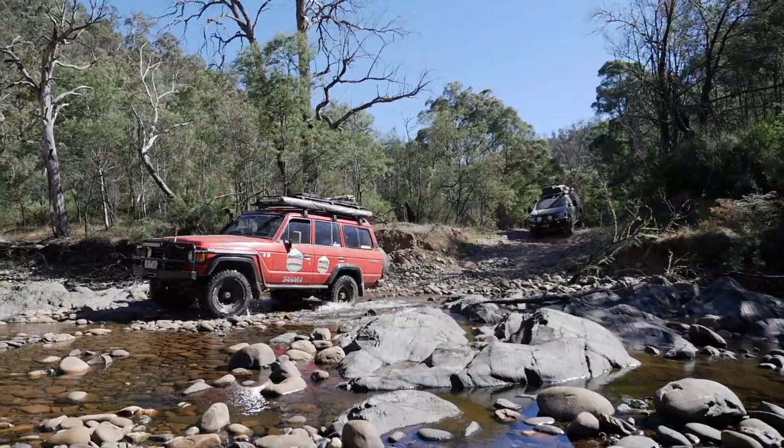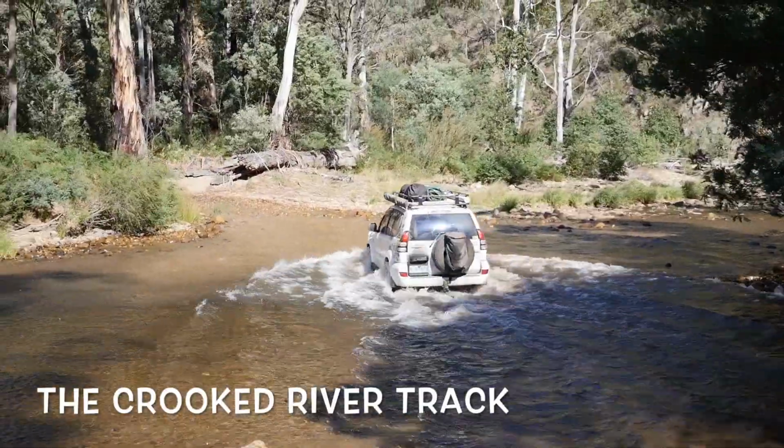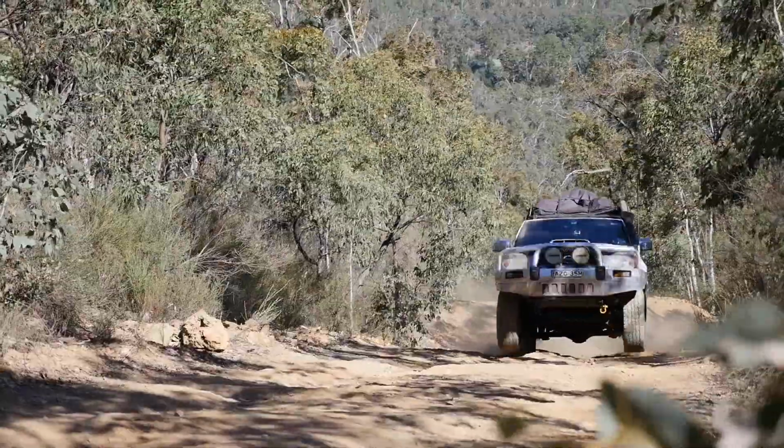So the start of day 4, we're just leaving the Wannangatta Station campground and pretty much straight into it. We crossed about 20 creek crossings. It's all the same creek, but you go through them. It's very pretty. And now we're straight onto the Hearn Spur track, which is apparently one of the steeper climbs in the country. So low range. I was driving, but as soon as I said steepest climb in the country, I was out. I was happy to let her go, but she's like, no thanks. No. Go. Hearn Spur track.